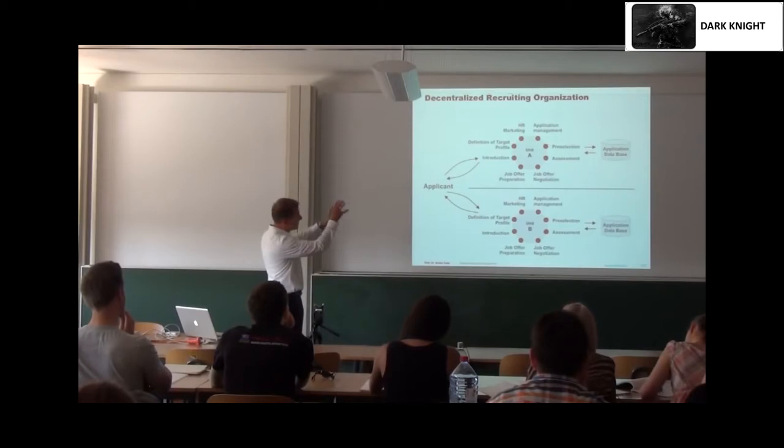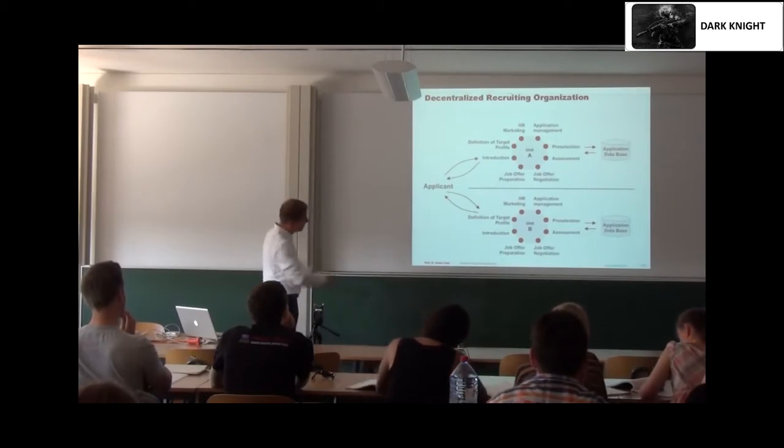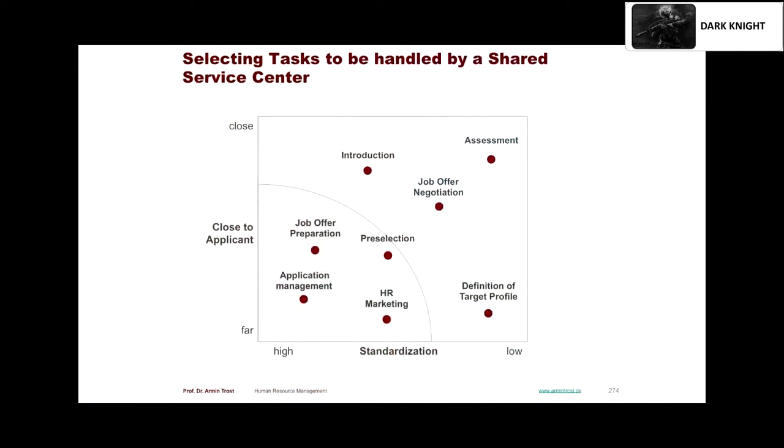Okay, now we have these different steps in the recruiting process, right? And now we do the following exercise. Okay. Very simple. We ask ourselves, okay, there are some steps in the recruiting process which are really standardized. They are always the same. Yeah. Managing incoming applications. Looking, is the application complete? Is the application serious? Or did somebody apply as Barack Obama? Yeah. I mean, all these things happen on a daily basis.